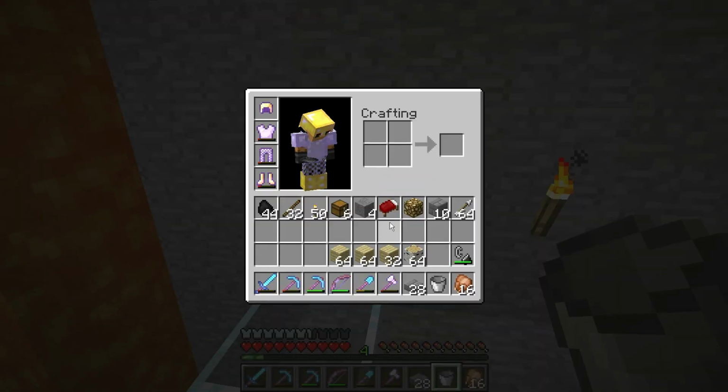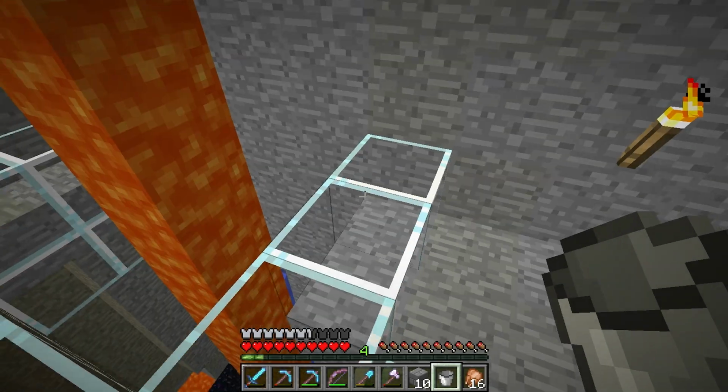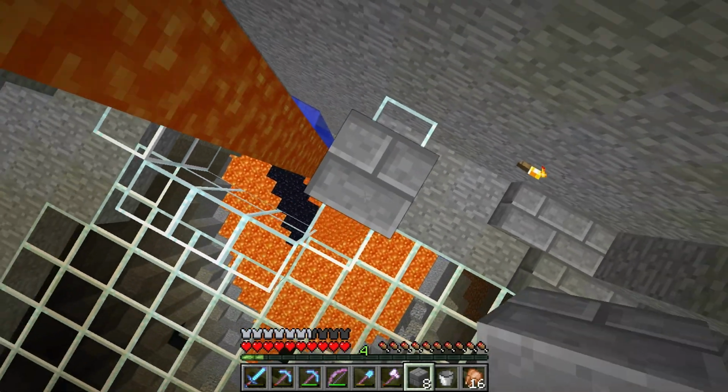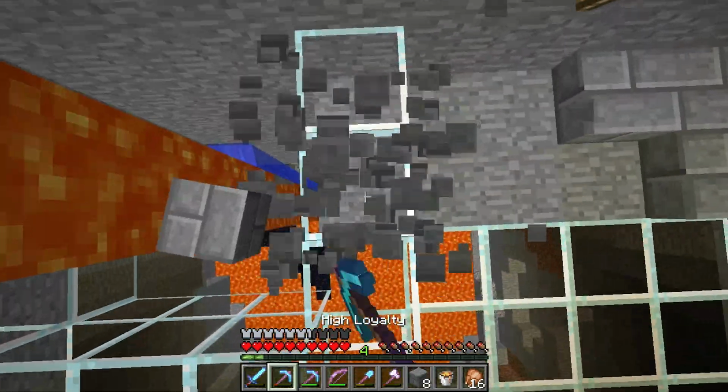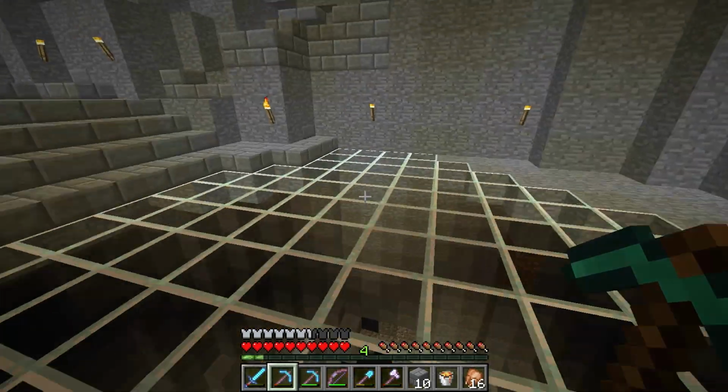Do I have ladders on me? No, I do not. I do have some of this though. All right, let's try some of this. Click. There we go. That's better. All right. So the lava's gone now.